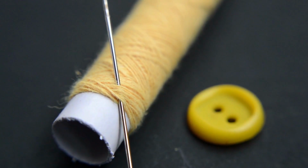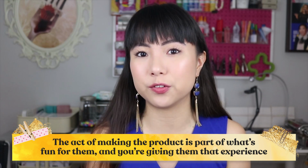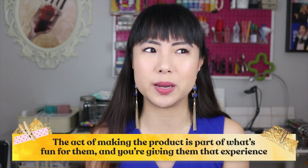Even if the craft kit ends up being close to the same price as the finished product, don't be surprised if people don't bat an eye. You know, the act of making the product is part of what's fun for them, and you're giving them that experience. So don't shortchange yourself by giving in to that temptation to charge less for craft kits.